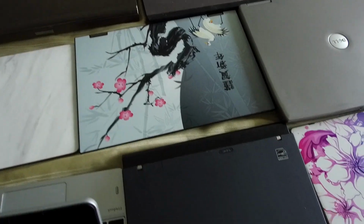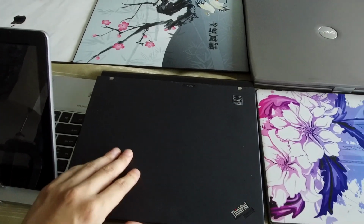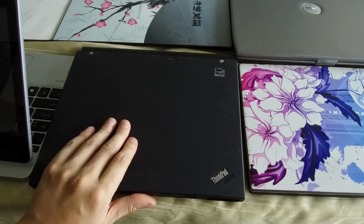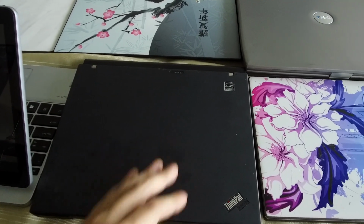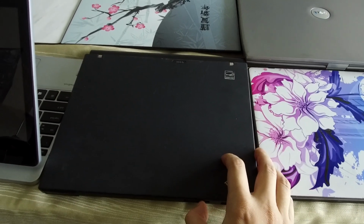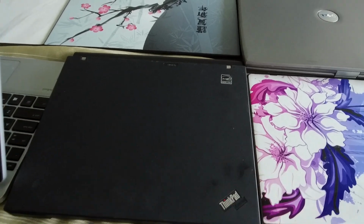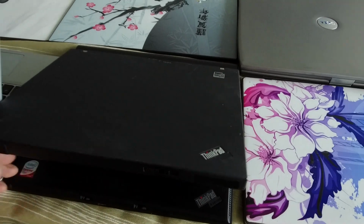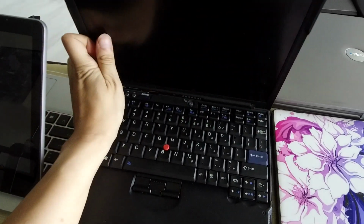Alright, next up we have the 12-incher. So 12-incher, we have the ThinkPad. This is the ThinkPad X61. This is an old school laptop. This is from 2007, I believe. So I actually have to unlatch this display first. It's not that easy to open with one hand, but here you go.